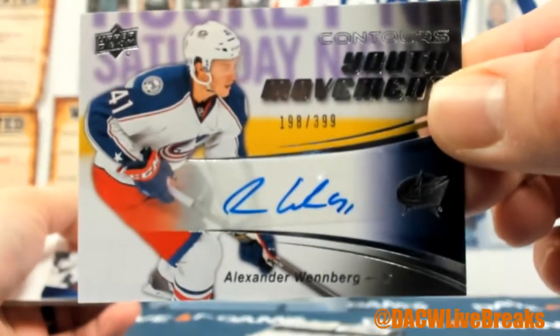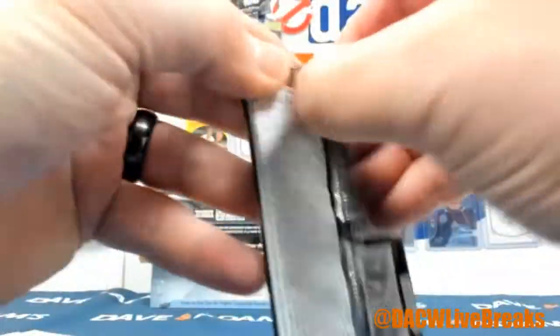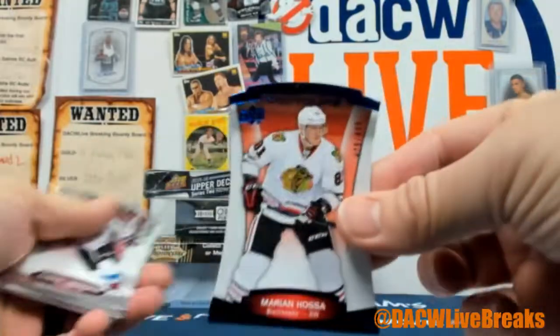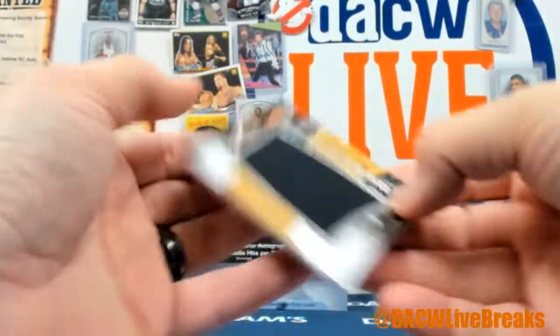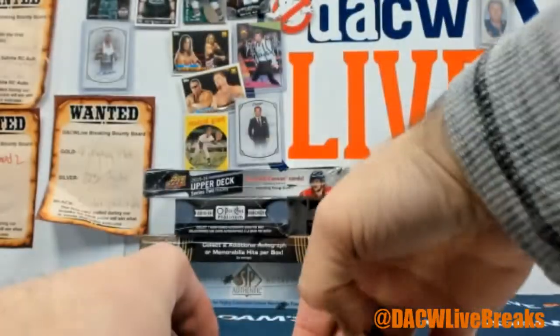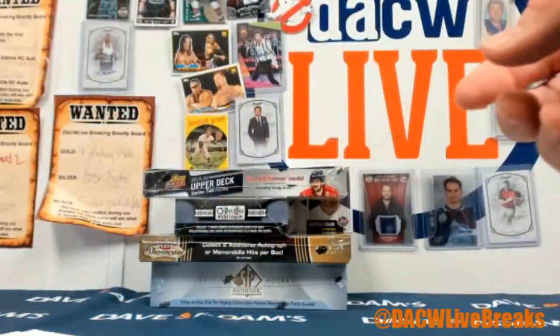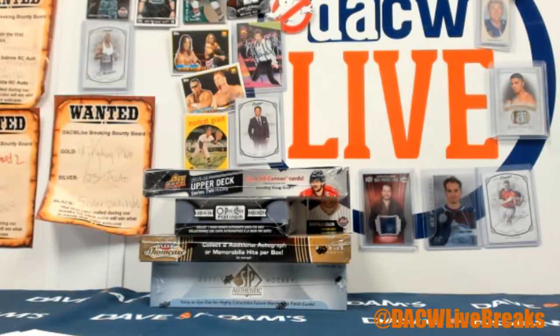Wennerberg got a $3.99. Lindholm out of $4.99. Excellent. That's the kind of reaction I was hoping for. Hose out of $4.99. And Stefan Neuzen. Relic. Alright. Success. I think we've had very good boxes so far.